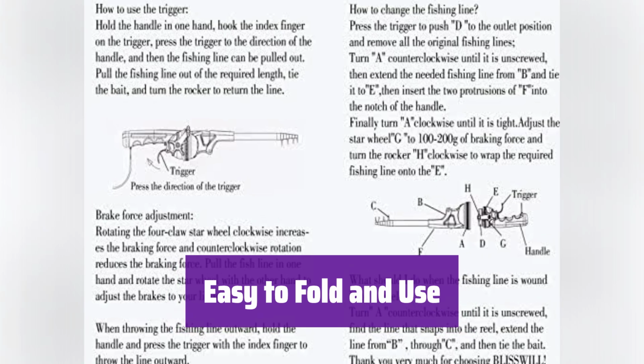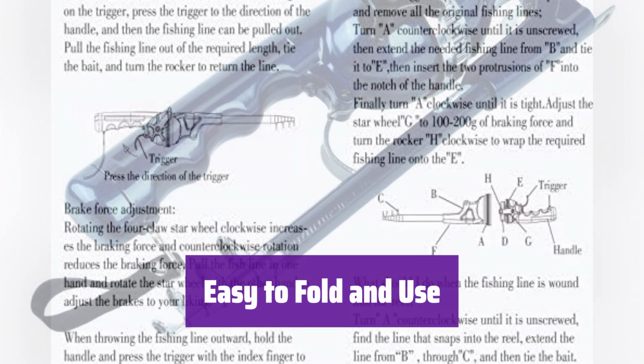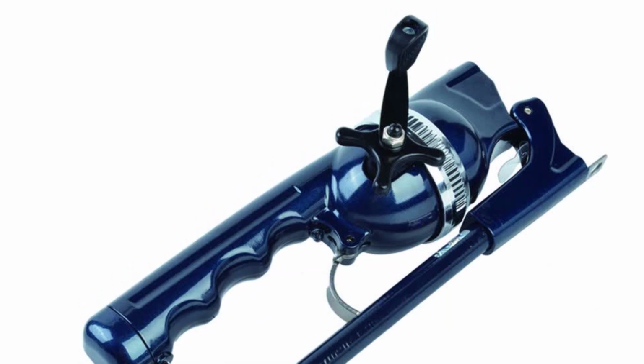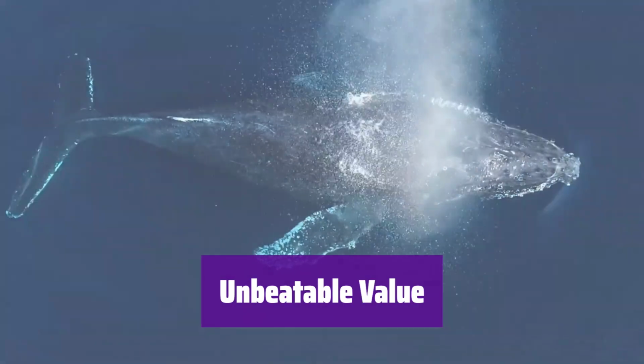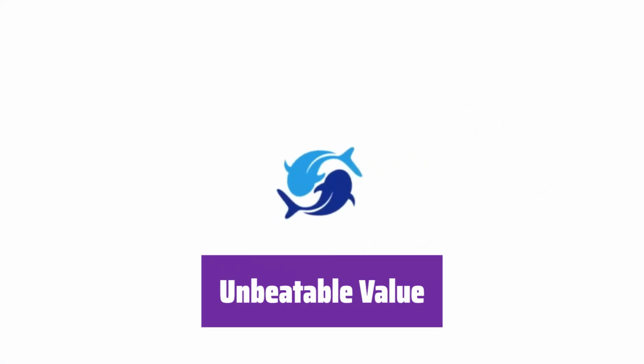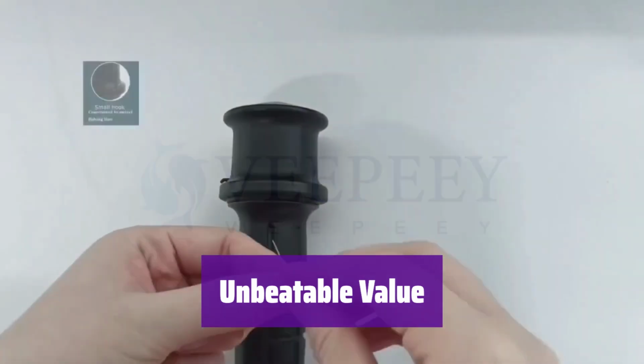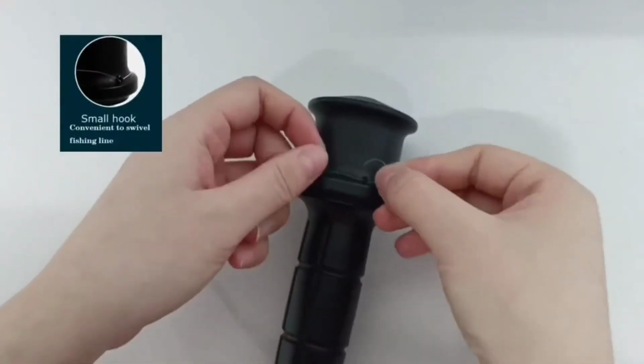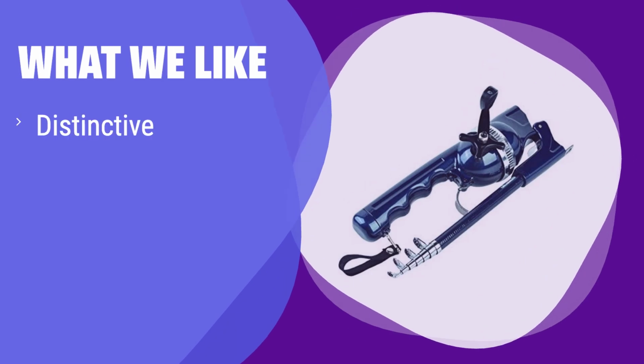Folding it is a breeze, simply press down on the spring seat and secure it with the elastic band. And releasing the fishing line is just as simple. With its quality materials, convenient design, and ease of use, this fishing combo offers exceptional value you won't find anywhere else. Get yours today.